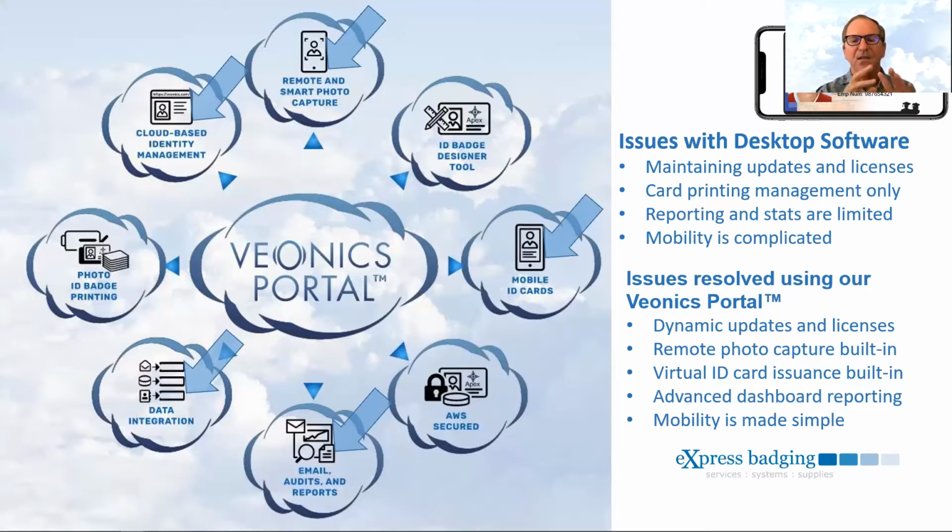And mobility is made simple. We all know the friendliness of using our mobile devices, specifically our phones. As long as you're on a mobile device, that's a phone, tablet, or laptop, you have full access to your portal account based on your secured user rights.